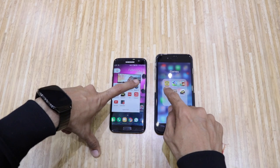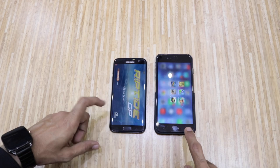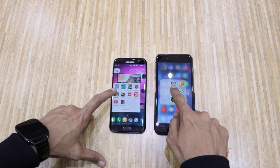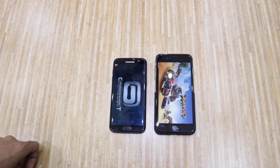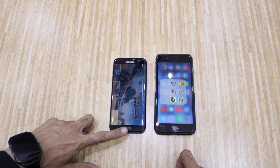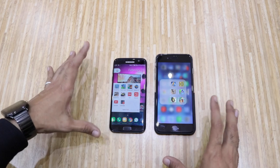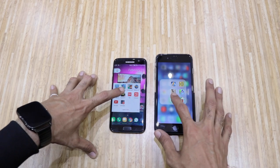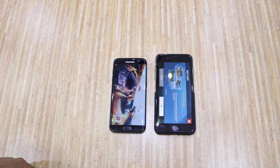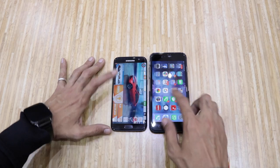So let's start with the fourth game, Riptide GP. So this makes a 4-0. So I can easily say that up till now the iPhone 7 Plus is the clear winner. And let's start with the fifth game, Asphalt Extreme by Gameloft. So again, loading much faster on the iPhone 7 Plus. So I would not say that the loading time on the Galaxy S7 Edge is slow, or laggy, or not good, but definitely it is much faster on the iPhone 7 Plus. So you can again see, while it is still managing to load, the iPhone 7 Plus has completed the load time. And now quickly coming to the next application.